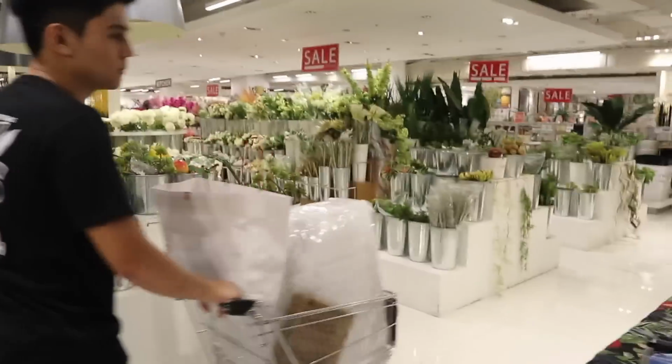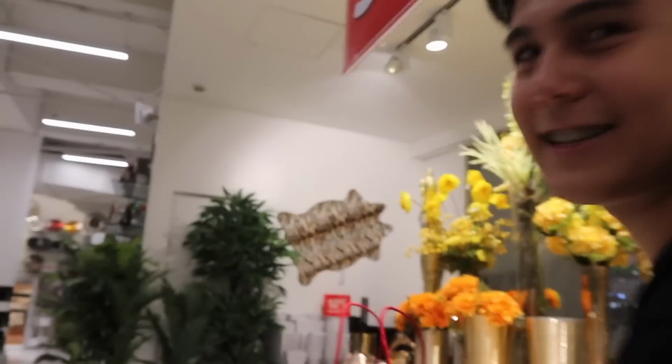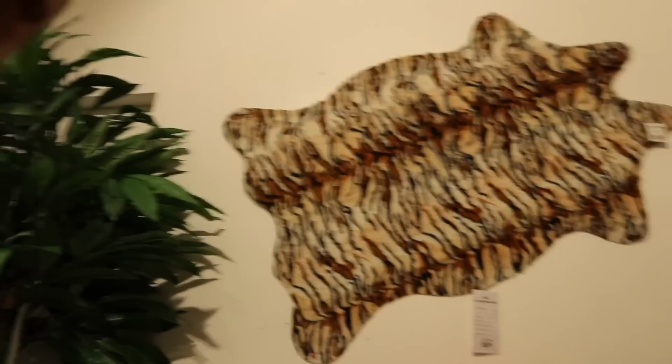Okay, so we're here at my favorite spot sa mga mall. In Tiger. Parang si Garfield. Uy, 579 lang. I want. Kasi parang masyado na siyang jungle-y. Gets mo? Hindi naman. Pwede siyang aesthetic.